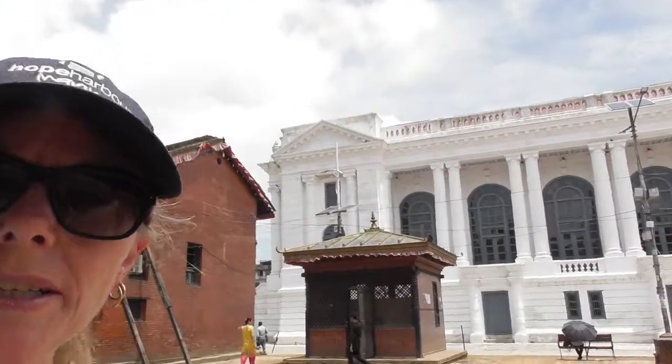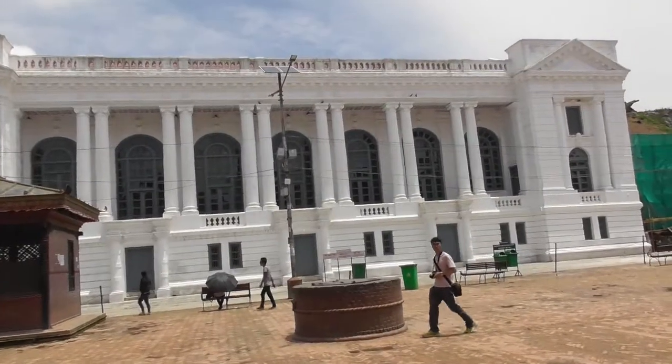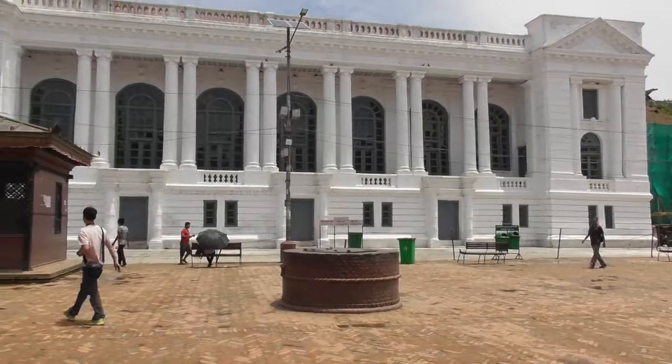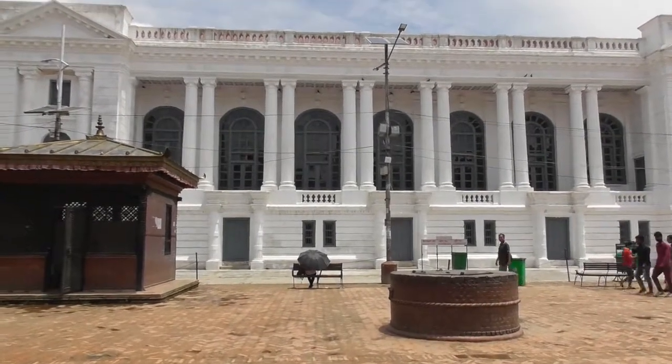So this building behind us, the big impressive white, very English European looking building, was built back in the early 1900s, and it actually forms the eastern side of the palace. Don't know whether it was ever originally destroyed or damaged during the earthquake, but it's in pretty good condition now.